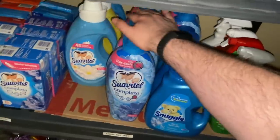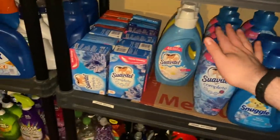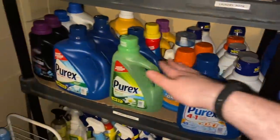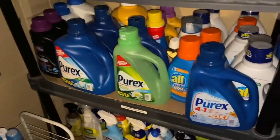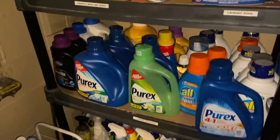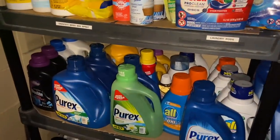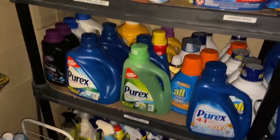I got fabric softeners up here. I love this. It looks so good. Dryer sheets over here. Laundry detergent over here. I got it just crammed. I really could stop for a while and be good. I really could stop, but I'm not gonna stop, especially with the way the world is, like with prices skyrocketing. If I can get a deal, I'm not gonna pass it up because I'd rather not have to pay full price for it, and full price could change in the near future with the way prices keep going up.